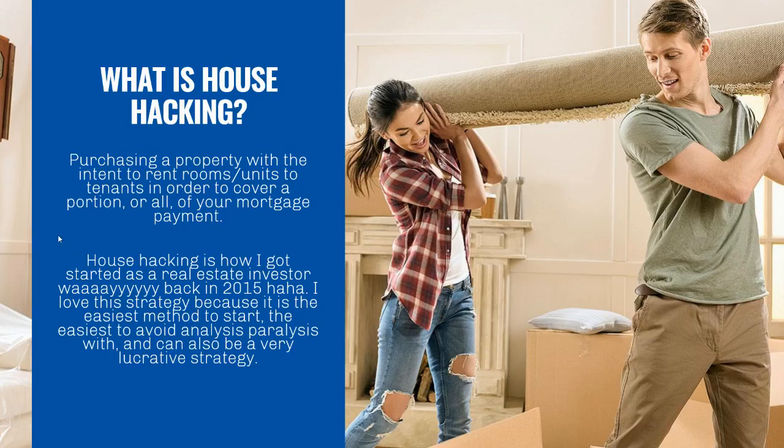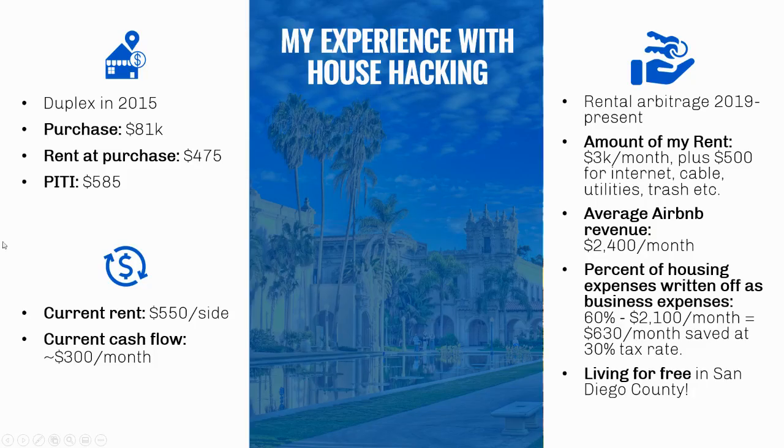And then when I moved out of the house, I moved to Hawaii, and all of a sudden I rented the other side, and I was cash flowing, and it was great, and I loved it, and that was kind of what got me started in real estate in general. So let's dig in. All right, here's my experience house hacking.